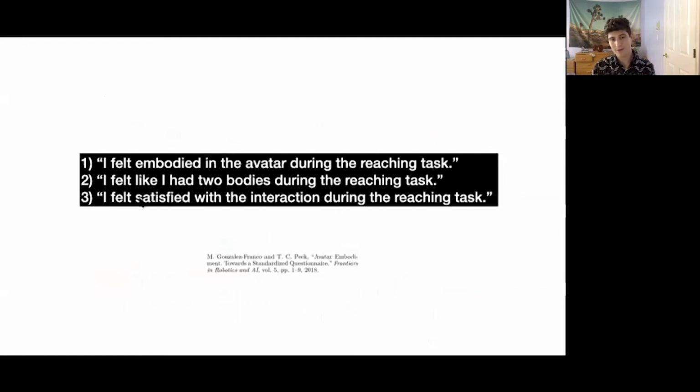Then let's talk about embodiment, because proprioception and movement and embodiment are all interrelated in different ways. So after every trial, we would quiz them and ask them, did you feel embodied? And in this case, we used these 3 questions pulled from the literature on a Likert scale to ask how embodied they felt with the virtual avatar.